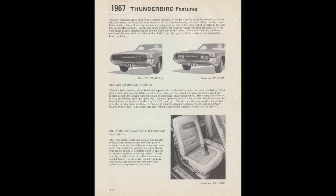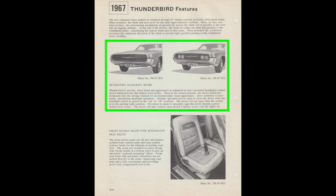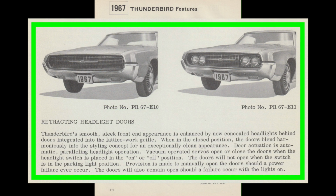Page E6 has 2 front-end photos of a 67 T-Bird. The one on the left has the headlight doors closed and the one on the right has them open. The accompanying text is as follows. "Retracting headlight doors. Thunderbird's smooth, sleek front-end appearance is enhanced by new concealed headlights behind doors integrated into the latticework grille. When in the closed position, the doors blend harmoniously into the styling concept for an exceptionally clean appearance.